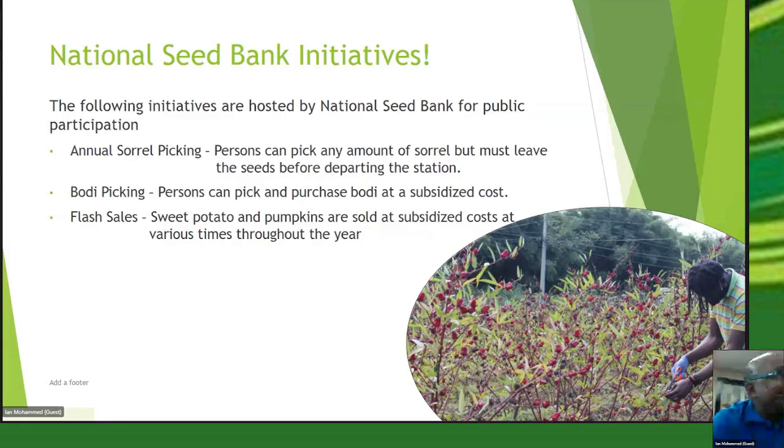Right. We recently started a Bodi picking exercise, because from time to time what we would do is plant crops of Bodi, since Bodi is what you call a nitrogen fixer. If you need to boost your productivity levels in soil, you plant a crop like Bodi, and you can do what you call green manuring. So you just basically rotate the crop back in. What we have done now is that we invite people to come when we plant the Bodi, and you can pick the Bodi for a period of time.